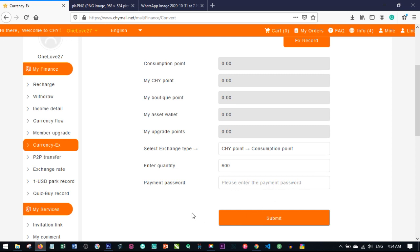So once you click on payment, once you add the payment pass, you go ahead and click on submit. Once you submit, those points will be successfully converted from your current balance, which is the CHY point, to the consumption point, and you can now use that to register someone. We'll get to how to register.